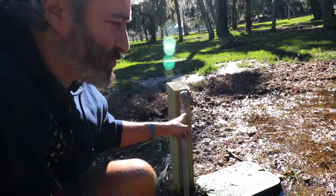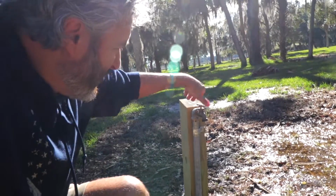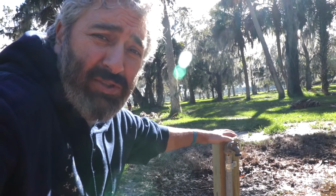This here, folks, this is where the Indians got their fresh water. Always important to have a fresh source of water, and this is how they got their water source. It's in the history books. You should look it up.